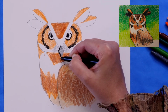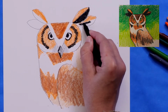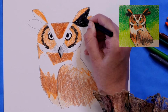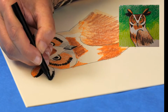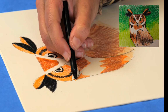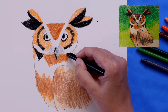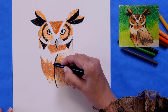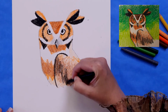Put a little shadow on his beak. Do the black parts of his feathers. You can press really hard and that will make the black blend. And then underneath here we're going to do 2 triangles, just using that curve of the face. Same triangle there. And then he will restate his wing to make it pop out a little bit more. And again, scribbling is good because his feathers are, each one's different.